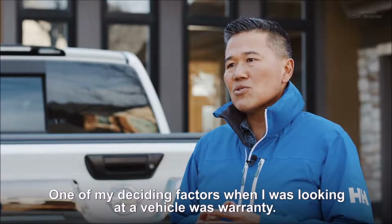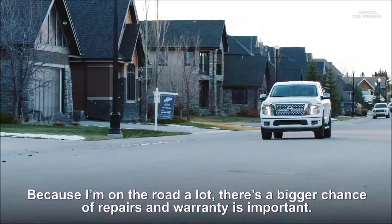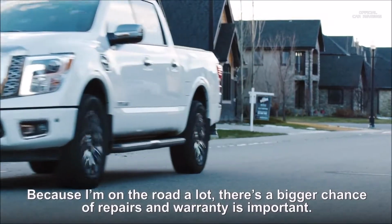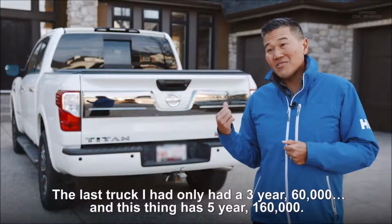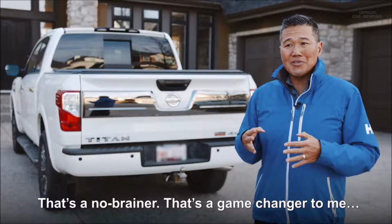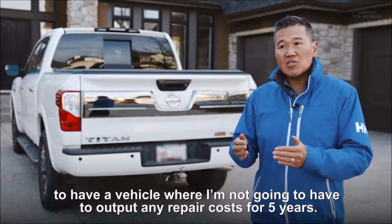One of my deciding factors when I was looking at a vehicle is warranty. Because I'm on the road a lot, there's a bigger chance of repairs, and warranty is important. The last truck I had only had a 3 year, 60,000. This thing had 5 year, 160,000. That's a no-brainer. That's a game changer to me, to have a vehicle where I'm not going to have to pay any repair costs for 5 years.